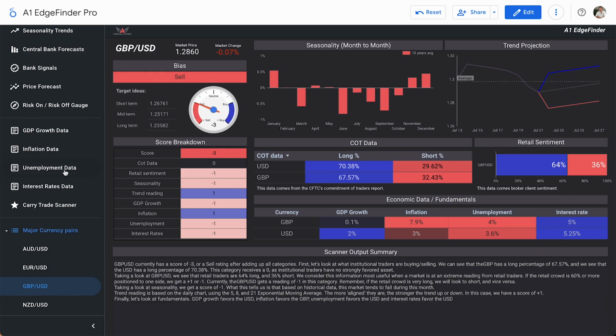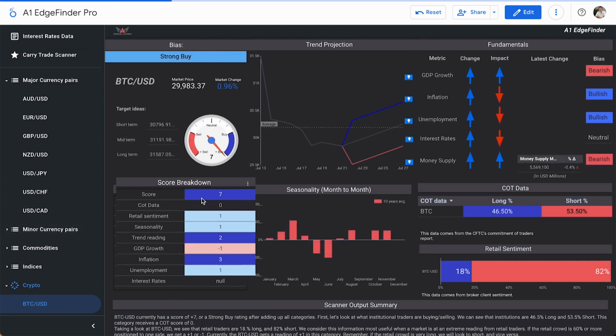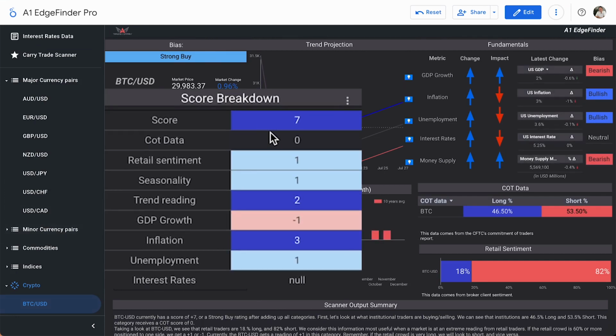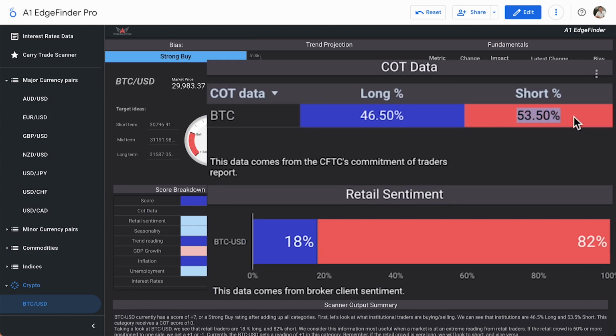Let's go ahead and jump on into Bitcoin, because that was our top buy of the day with that strong +7 score here. COT data is a score of 0 and retail sentiment a score of +1. Taking a look at the COT data, we can actually see that those institutional traders are slightly favored on the short side. Technically speaking, they are 53.5% favored on the short side, but the reason it's getting that 0 or neutral score is because that is just not quite enough for us to say clearly and obviously that they are favored one way or the other. It's just a little too close to 50-50 for us, so that's why it's getting a 0 score.